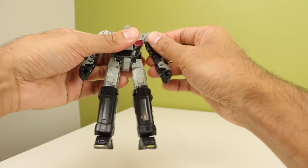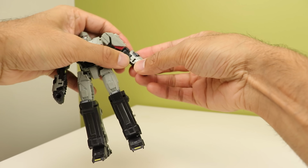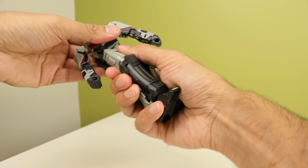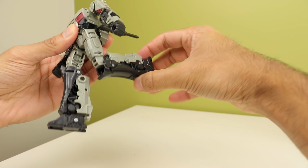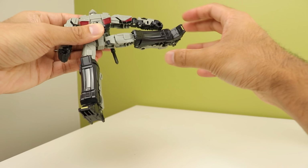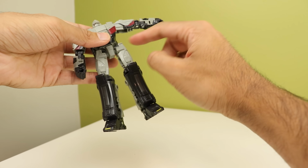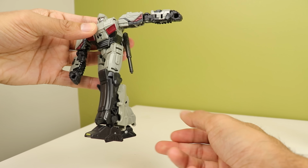Shoulders can do a full 360 degrees, they can go in and out. You have bicep rotation, double jointed elbows, wrist rotation, waist rotation. The hips can go forward, they can go back. You just move the guns out of the way and they can go back. They can go in and out, you can do the full splits, but due to the way this is sculpted, if you rotate the waist, the legs only really go forward that far.